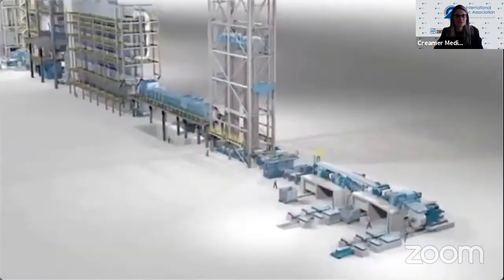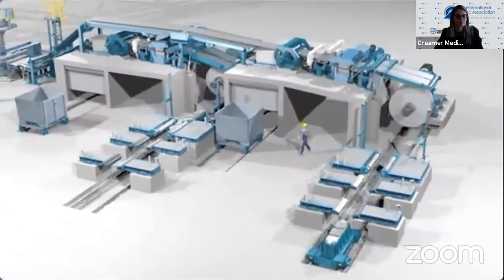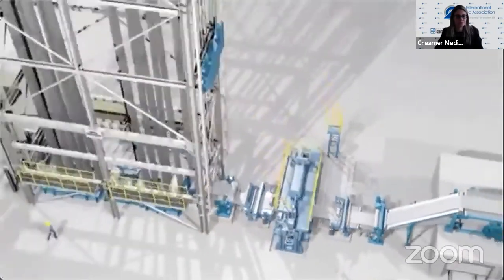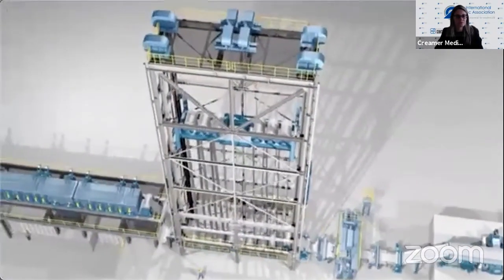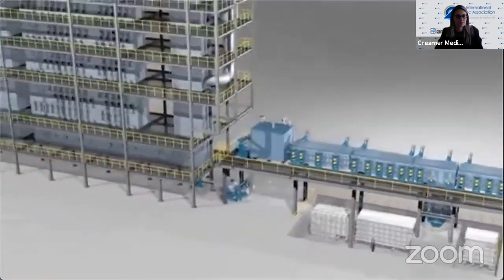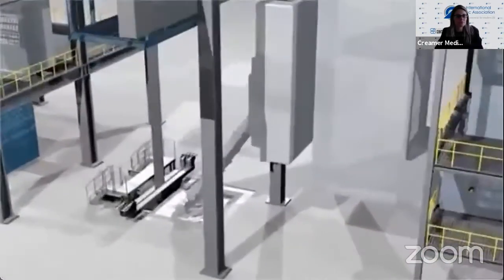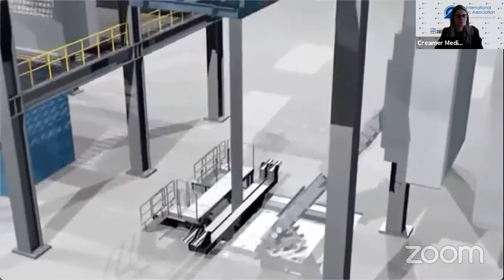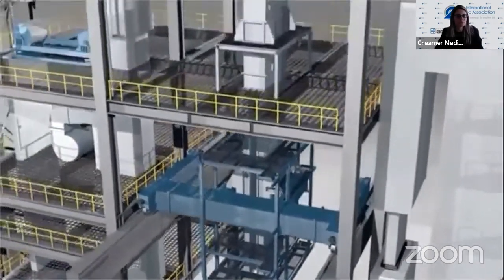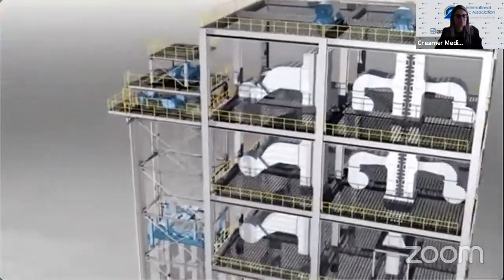It comprises the following: entry group with 2 payoff reels, welding machine, entry accumulator, cleaning section, annealing furnace, zinc pot with air knives, induction furnace for galvannealed grades, cooling zone, and strip accumulator.